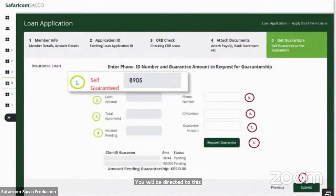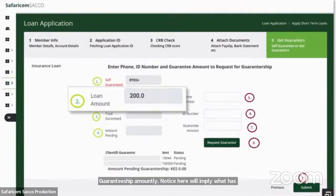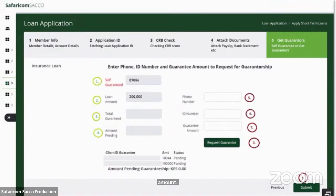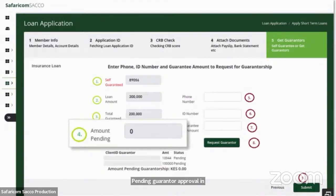Info 1, self-guaranteed. Automatically, your available deposits will take first priority in the loan's guarantee. Amount denoted here will imply what has been automatically committed to this loan. Info 2, loan amount. This indicates the loan amount applied for. If loan amount is less than or equal to self-guaranteed, then you have fully self-guaranteed your loan. Info 3, total guaranteed. This indicates how much out of your loan applied for has been guaranteed, pending guarantor approval. Info 4, amount pending. This indicates the amount from your loan that is pending guarantorship.